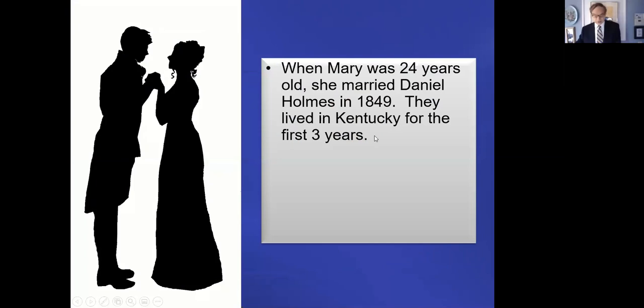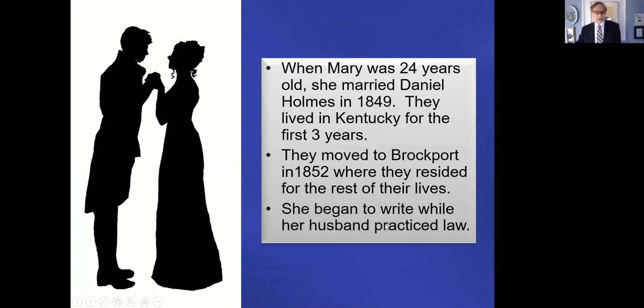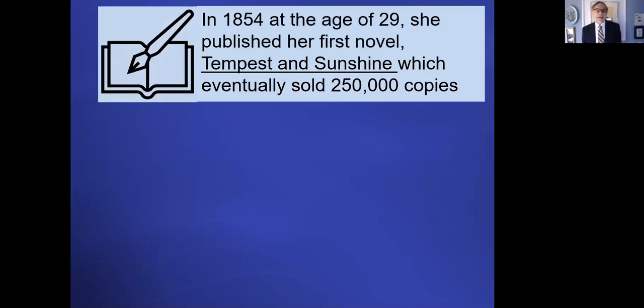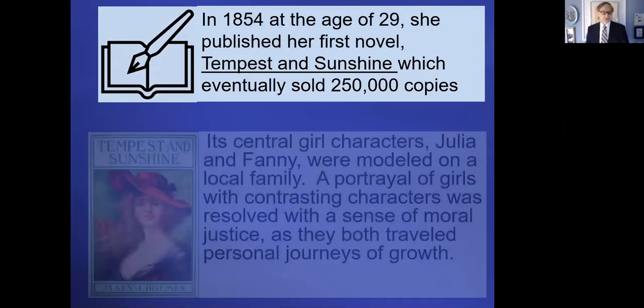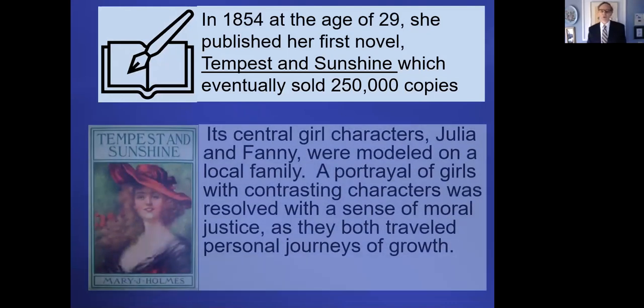They lived in Kentucky for their first 3 years, but then they moved to Brockport, where they resided for the rest of their lives. And she began to write while her husband practiced law. In 1854, at the age of 29, she published her first novel, Tempest and Sunshine, which eventually sold 250,000 copies.